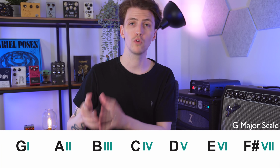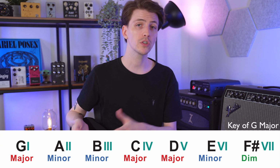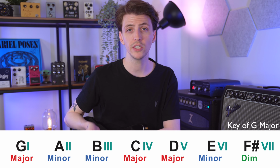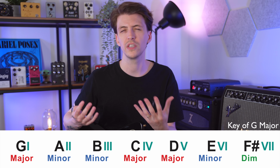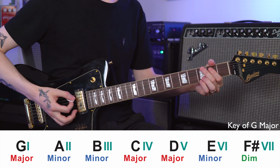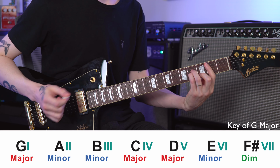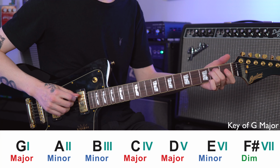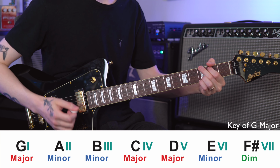And that major-minor formula gets applied in the exact same way. So the 1, 4, and the 5 are going to be major chords, the 2, 3, 6 are going to be minor chords, and then that 7th chord is going to be a diminished chord. And if I play through these chords in order, your ear should tell you that all of these chords come from the same key. They all sound like they should be played together. So we've got G major, A minor, B minor, C major, D major, E minor. We've got our F sharp diminished before returning back to our G major.